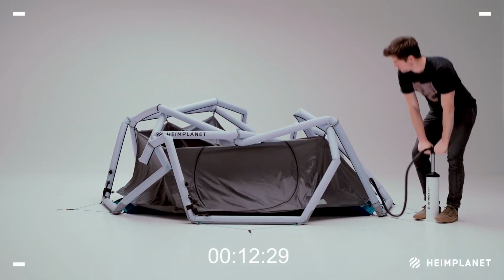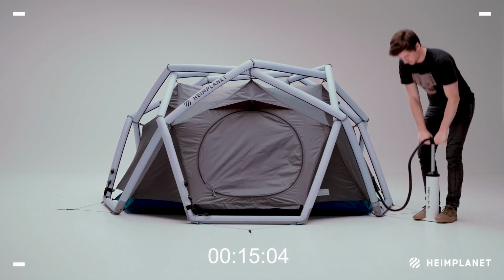Heimplanet is mostly known for their inflatable tents, which I think look pretty cool. They also offer a lifetime warranty, and they have a focus on sustainable materials, which I think is a great thing.